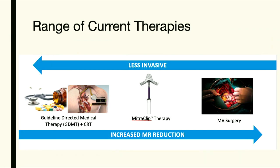Unlike aortic stenosis, mitral regurgitation actually has a range of therapies. It can be as simple as medications to as complex as open heart surgery. And the treatment for mitral regurgitation isn't as clear cut as it is for aortic stenosis. It depends on how bad the mitral regurgitation is, how bad the heart is dealing with the mitral regurgitation, and how well you can tolerate medications with mitral regurgitation, which then directs the type of therapy that you would get.